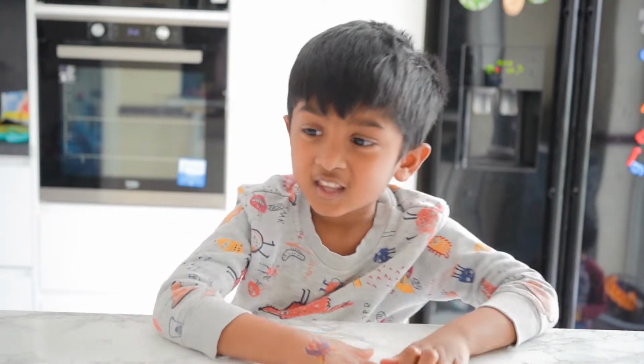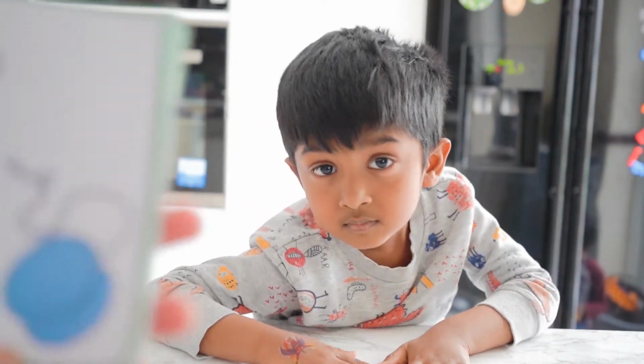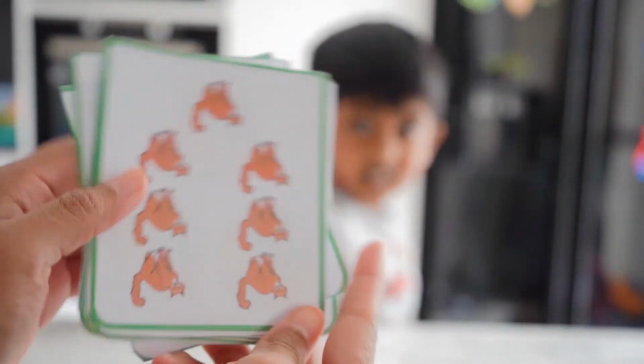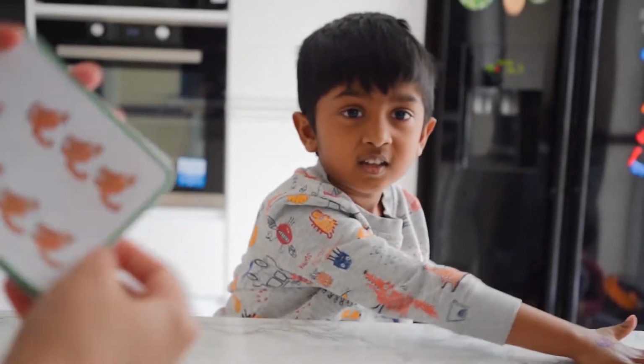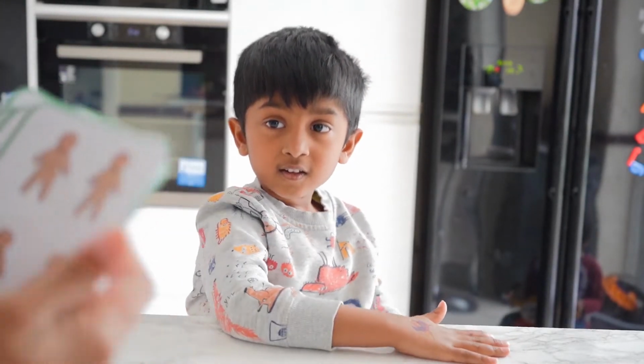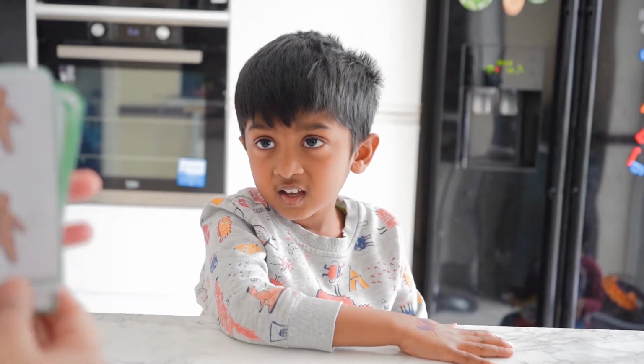For example, I have some number cards here printed off. These cards are from twinkle.co.uk. I've printed them off and cut them as flashcards for you. So we can try this subitising today. Are you ready? Yeah. Okay, Adi.